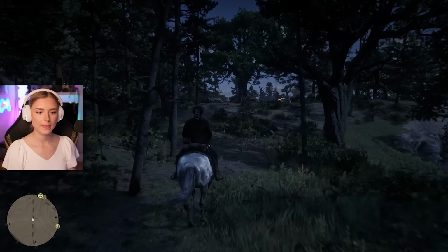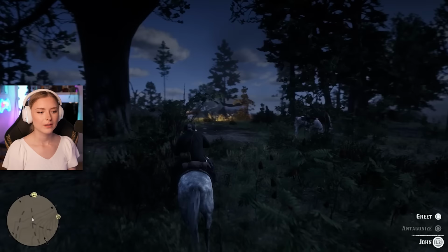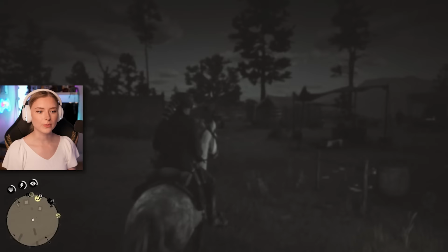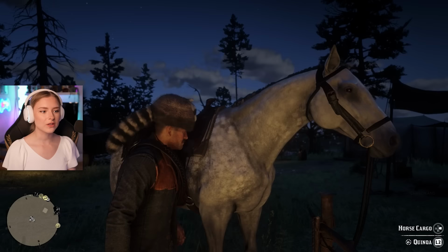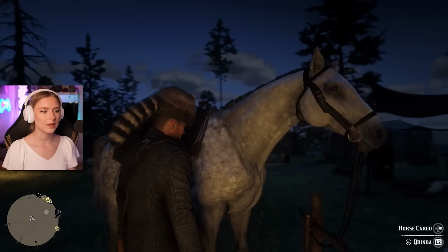But we've showered. We've gotten a haircut. Who goes there? It's me, Arthur. And we're already low on food, so that's good. That's great. You can rest now, girl. So, look how magnificent she looks, the horse. My god. They're so majestic.